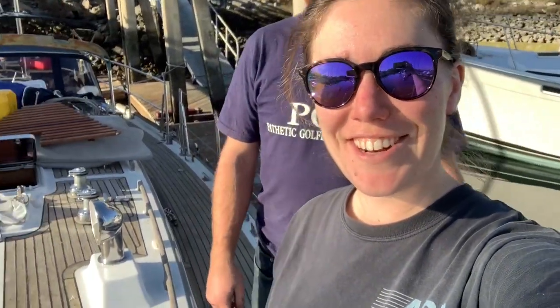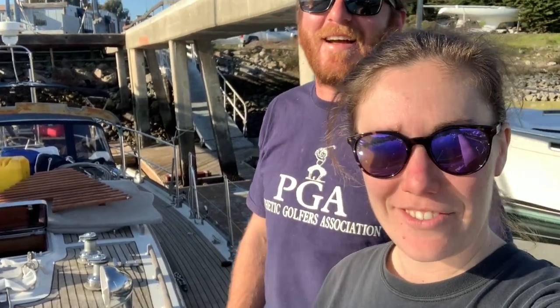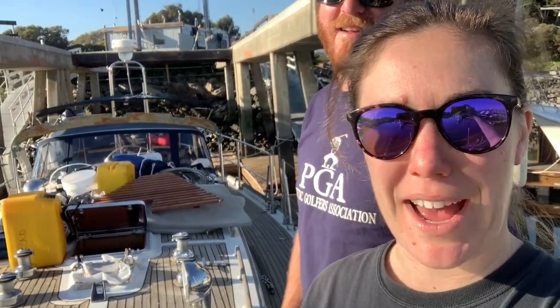We are floating again! Finally! We have no mast. Our steering gear is still all taken apart and getting remade. And we're running off a jerry can for our fuel system for the engine. So we're definitely a Franken boat at the moment, but not for long. But we're floating. Finally!